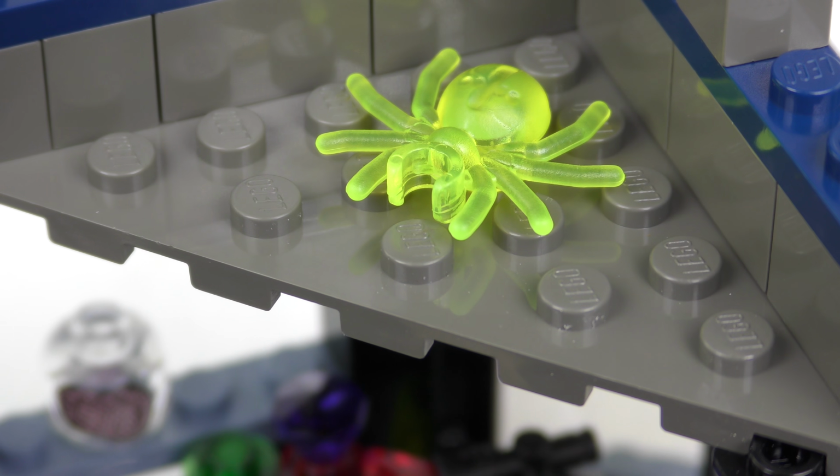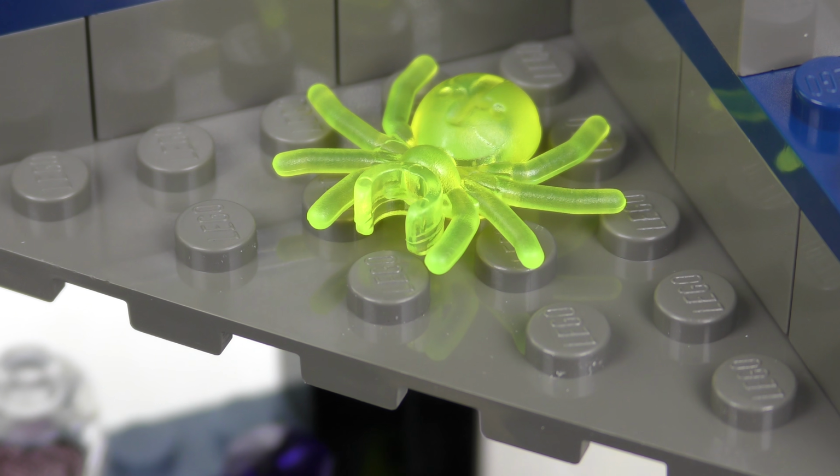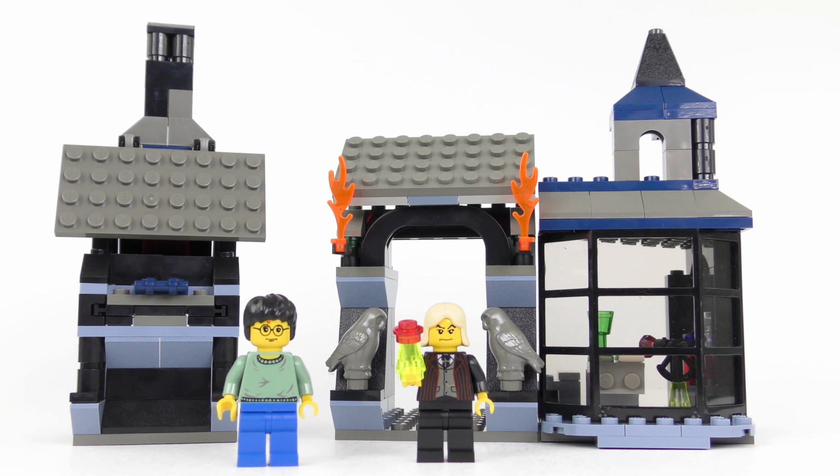The trans neon green or yellow spider is another fine addition, but I do wish this thing had glowed in the dark. The other version of Borgin and Burkes which came with the Diagon Alley set did have glow in the dark tiles and it looked amazing. While it's really cool to get a LEGO version of Knockturn Alley, this isn't the most impressive set in the world.